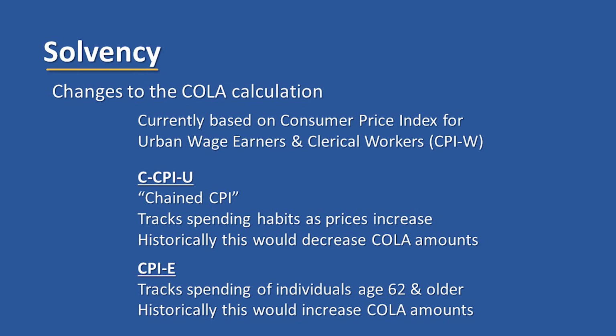We could use the chained CPI or the CPIU to figure COLAs for Social Security benefits instead. The chained CPI looks at that same basket of goods and services. However, it takes into account that when a product or service becomes too expensive, people may substitute a cheaper version of that good or service. An example of this would be should you go to the store and you always buy a brand name box of cereal, but unfortunately when you go to the store this time, the brand name cereal has gone up $2 a box. In that case, you may look down the aisle and decide to buy the generic version of that cereal instead. That would be a substitution. With these substitutions taken into account, the CPIU would decrease the amount of COLAs in general.